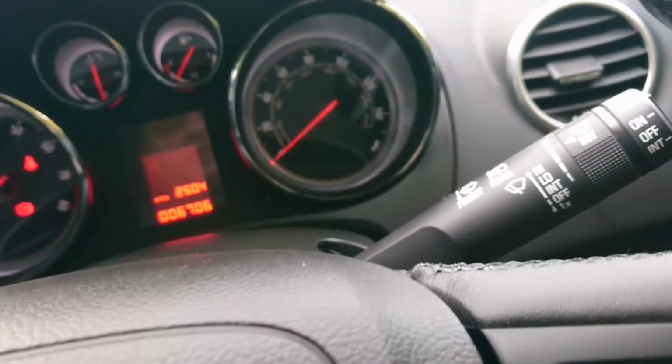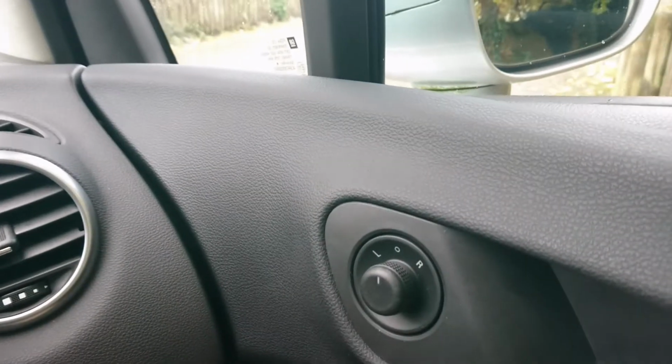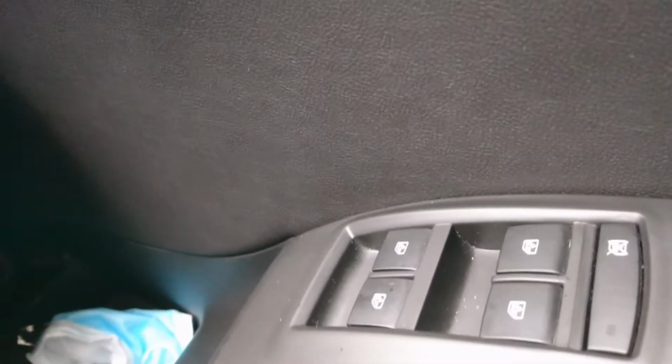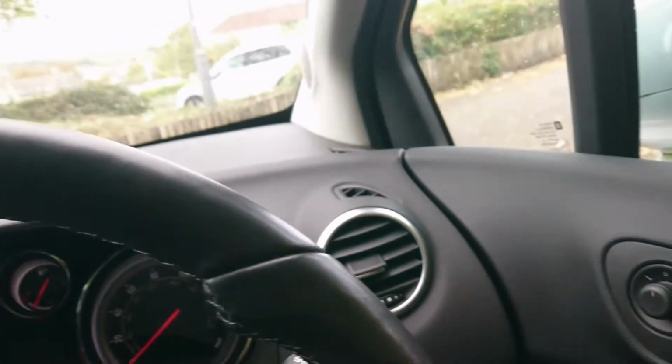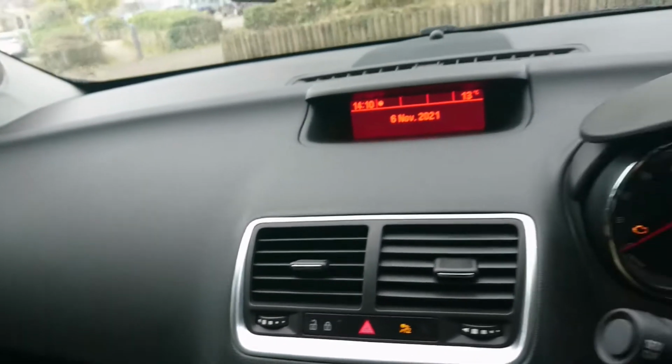I don't think we've got automatic lights and wipers. I think they're just normal manual ones, and the familiar looking switch there, and that switch, and these switches, all very familiar to people who've driven Opels and Vauxhalls of this era. But it's a funny dash. It's sort of soft touch as well, which is quite nice.